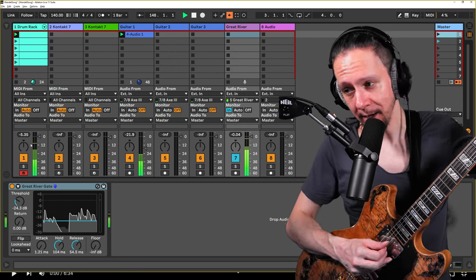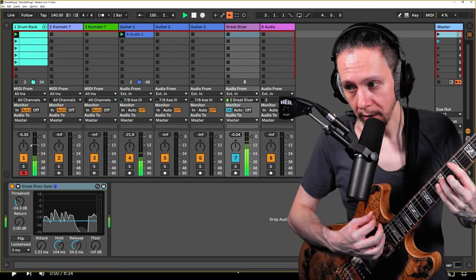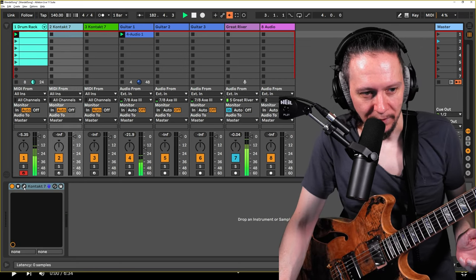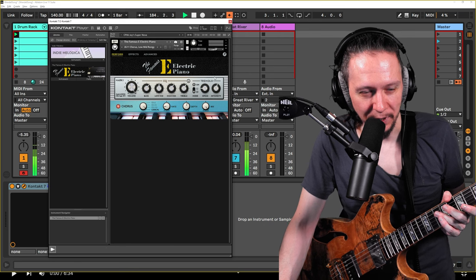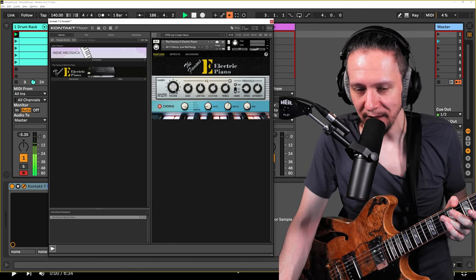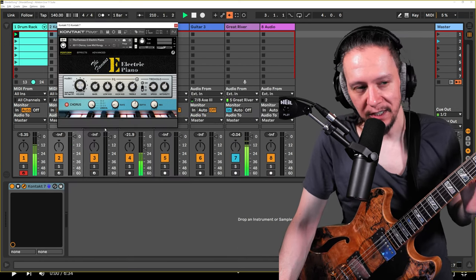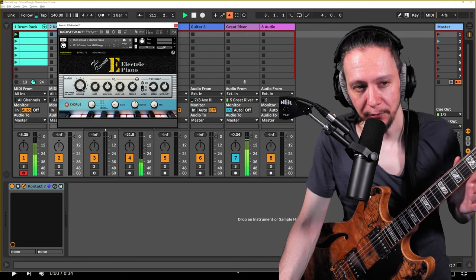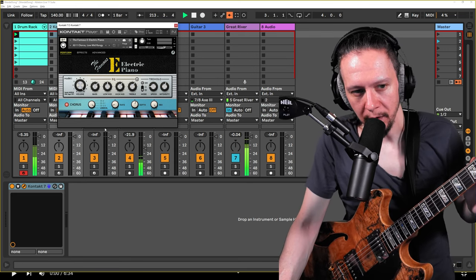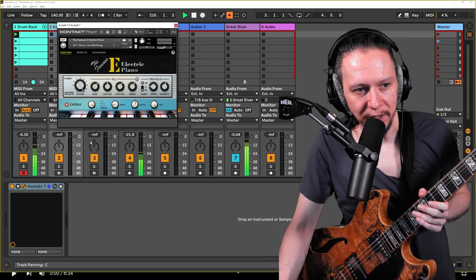I did use the Dynacabs on a couple of these. There is a Dumble Dynacab 4x12 in there. To take it a step further, we have here in the Kontakt player what is known as the famous E electric piano. A sample set overseen by Jay Graydon, who is himself a very famous and accomplished musician, producer, guitar player, another great dude in yacht rock.